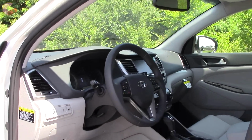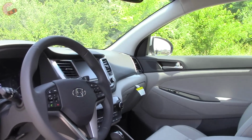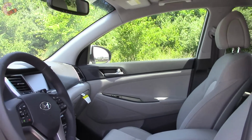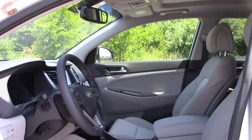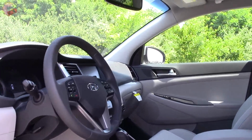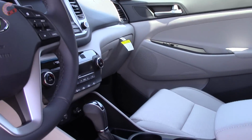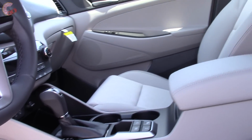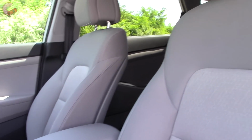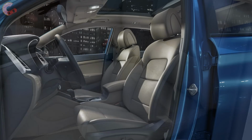Up until this point, I haven't really mentioned the relation to the Elantra, but looking at the interior, you can definitely tell the resemblance. Since the Value Edition is designed for maximum bang for the buck, we actually have cloth seats, just like the SE, SEL, and Sport trims. SEL Plus and Limited have leather seats, but regardless, the color choices are black, gray, or beige.